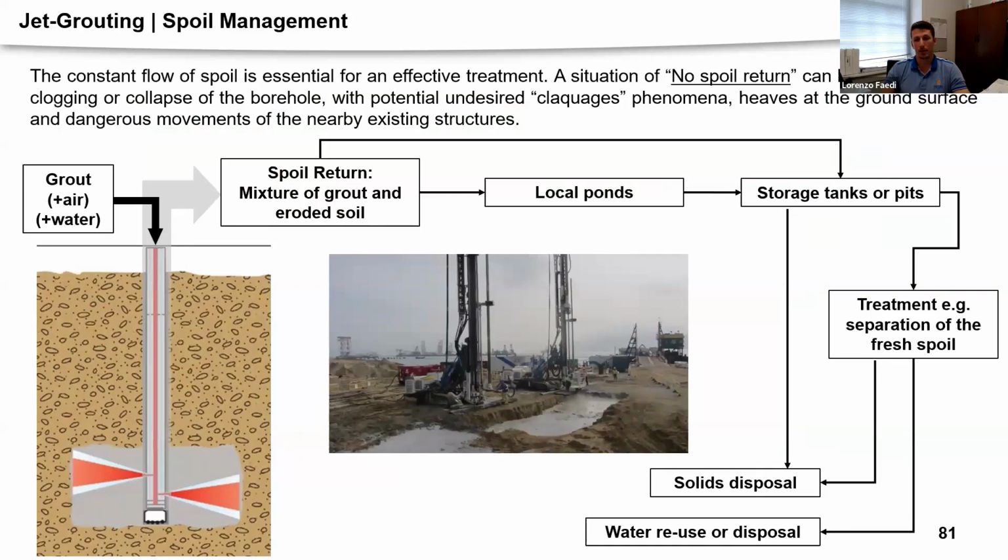As previously described also by Dennis and Paolo, the spoil is a very important aspect in the Z-grouting application. General rule is whatever goes in has to come out. So we will introduce grout and eventually air and water in the ground, and we expect the same volume of spoil to return. The spoil will be basically a mixture of grout and the eroded soil, which is typically collected in local ponds nearby the rigs, as you can see in the picture, and then delivered to some bigger storage tanks located in some fixed position across the site.